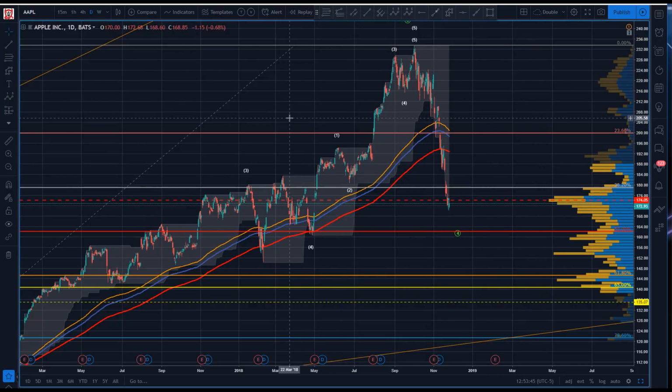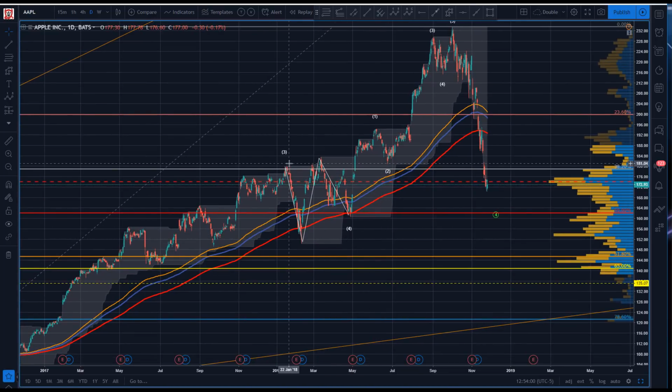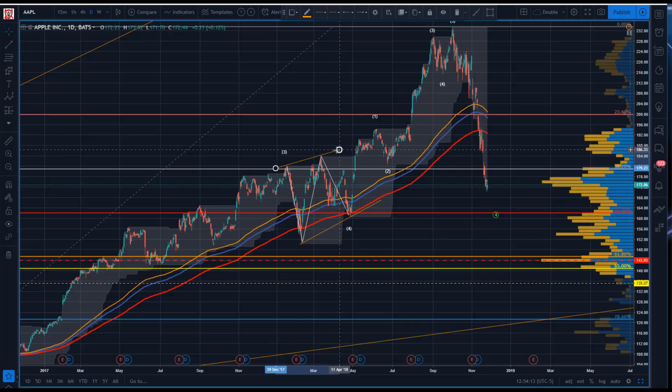So what's the alternative? Well, if we have the possibility that we might have A, B, C, we'd get more of a triangle in that 4. So you'd have to have an expanded flat. You really have to eliminate all other alternatives before you go to that, because, granted, it's a strong market here, but to get that kind of action in the 4, I'm not sure I love that, right?